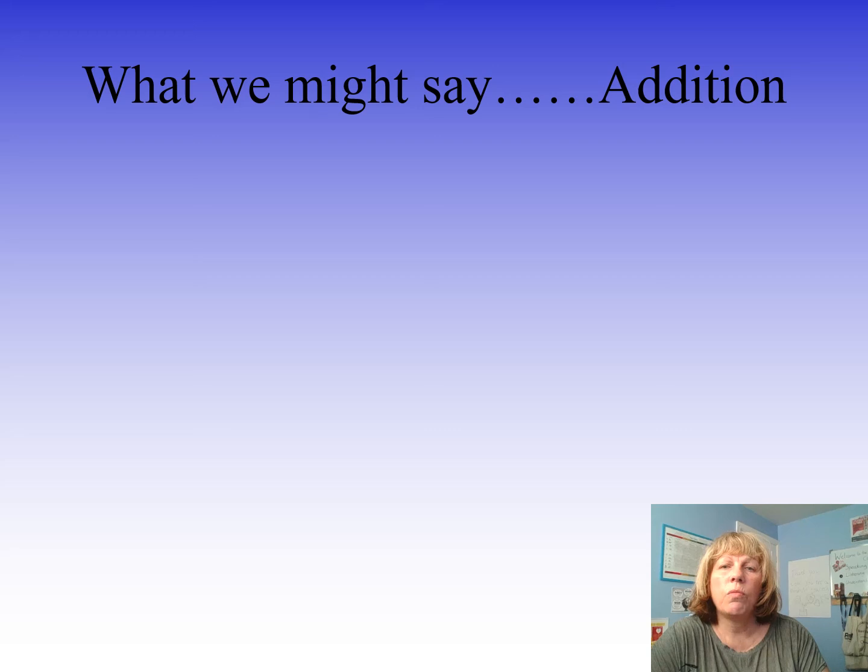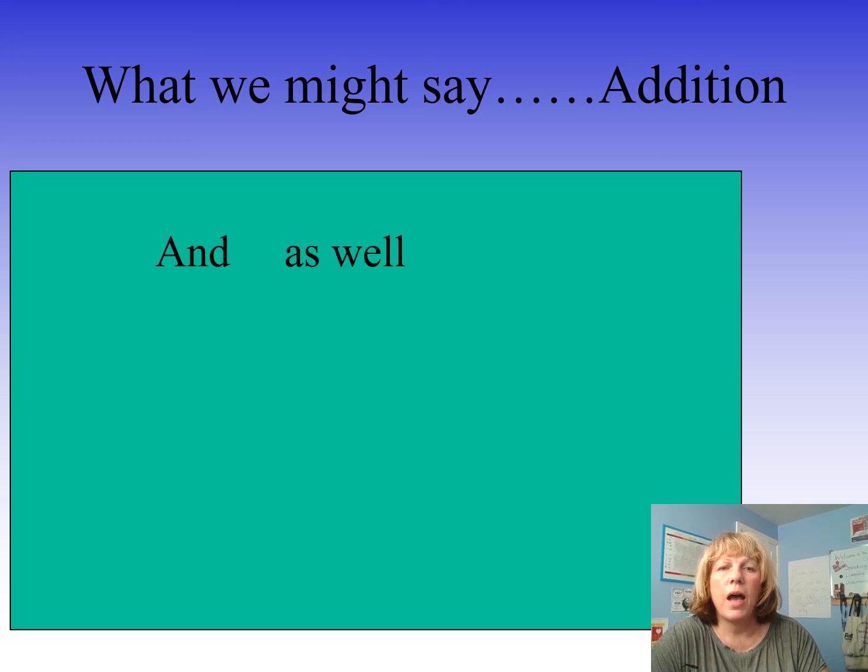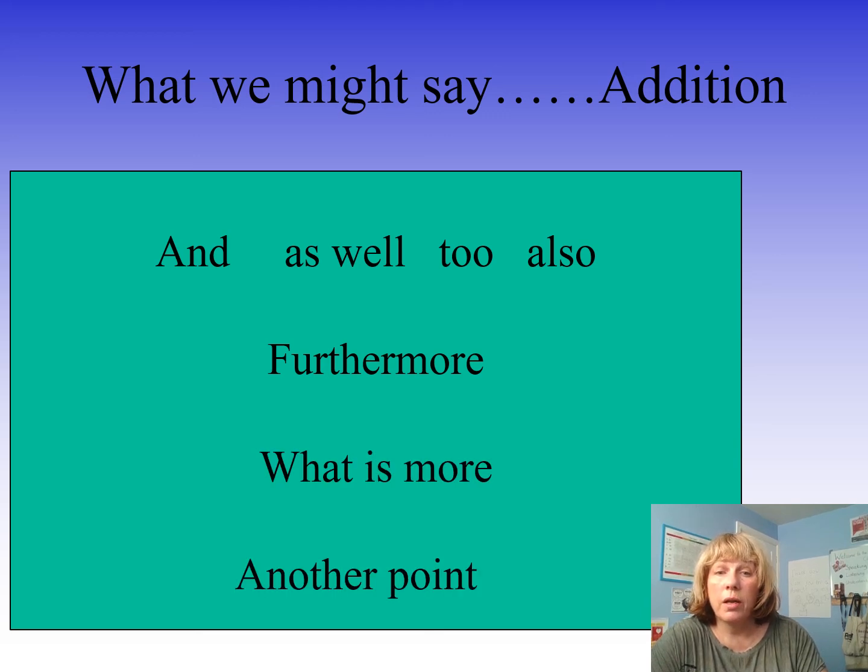So think about what we might say when we're talking if we're adding ideas. So, and is the same as saying as well, to, also, furthermore, what is more. Another point. So I'm unlikely to say furthermore. I would use that in writing. And I'd probably say what's more, or I might say another point is, or I'm most likely to say also, or as well, or to. And yes, everybody says and, so think about the other words and phrases you can use to add ideas, whether you're talking in English or whether you are writing English.